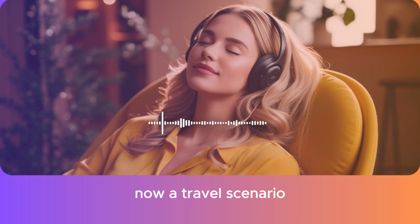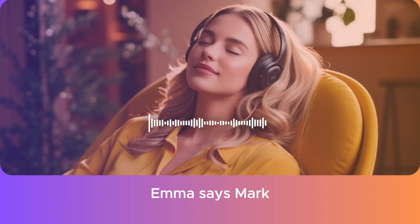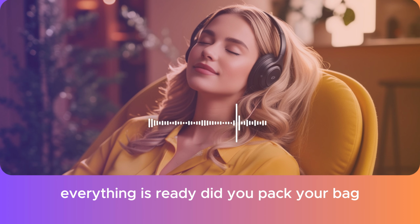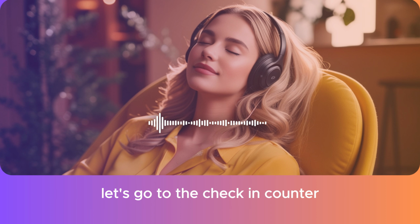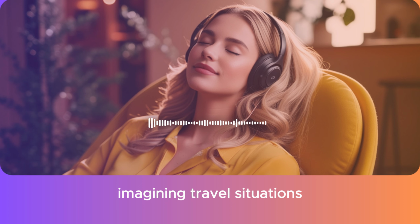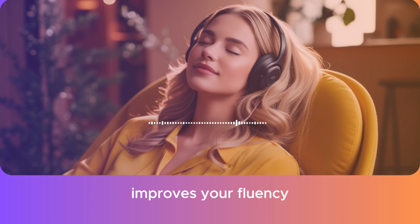Now a travel scenario. Emma and her husband Mark are at the airport. Emma says, "Mark, did you check our tickets?" Mark replies, "Yes, everything is ready. Did you pack your bag?" Emma says, "Yes, let's go to the check-in counter." Mark replies, "I hope our flight is on time." Imagining travel situations and practicing dialogues like this improves your fluency.